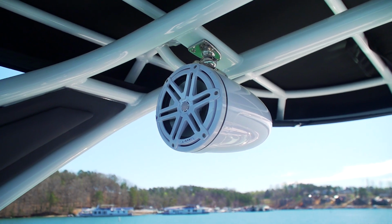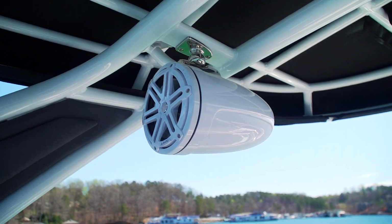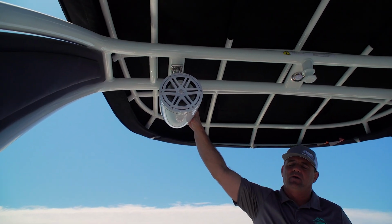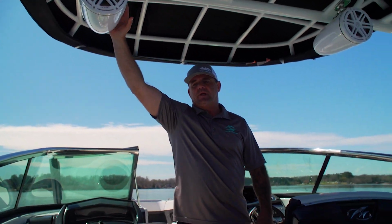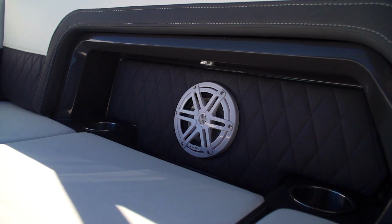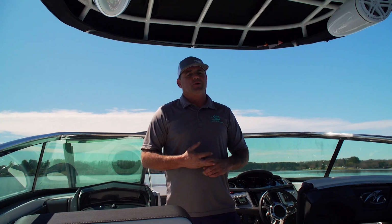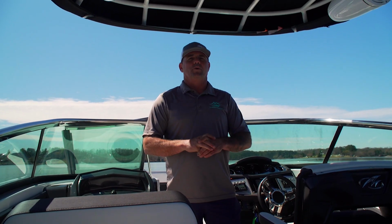Monterey is equipped with all JL Audio systems, the leader in the industry when it comes to marine sound. On this tower, which is your power tower, you have JL Audio tower speakers. You've got JL Audio recessed speakers throughout the boat. You have a subwoofer, you have amplifiers, so you're going to get all the quality sound that you're looking for when you're on the water.